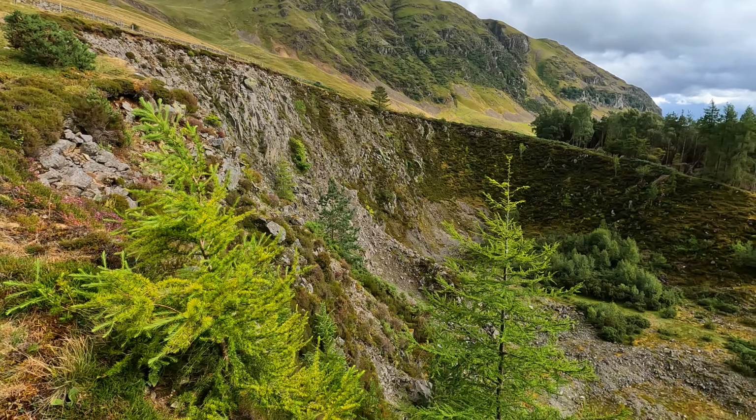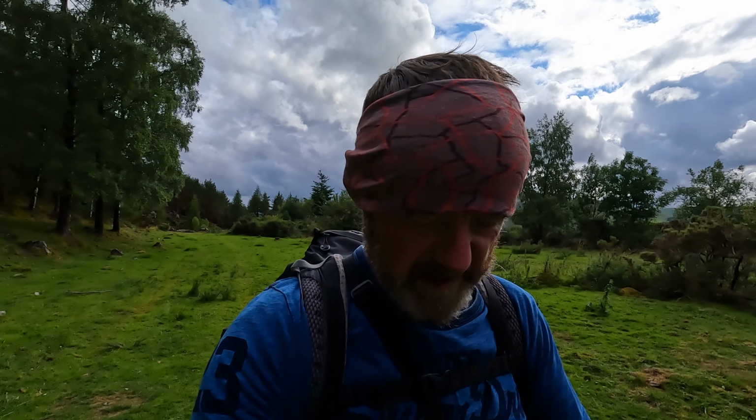So that's us almost back down now. Fisherwife's Rake, yep. What a route. It's a tough old route. If I was going to rate it on a scale of 1 to 5, 5 being hard, I'm going to rate it 6. Yeah, it's one to be careful on.